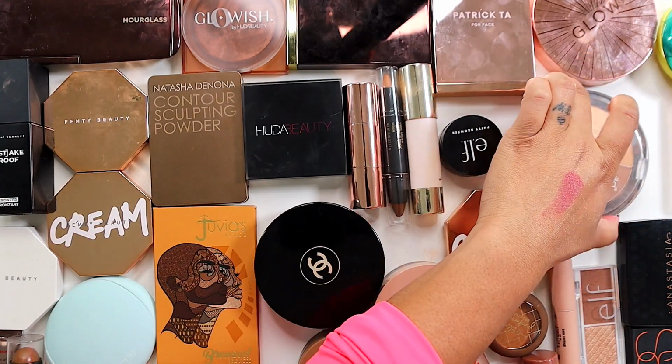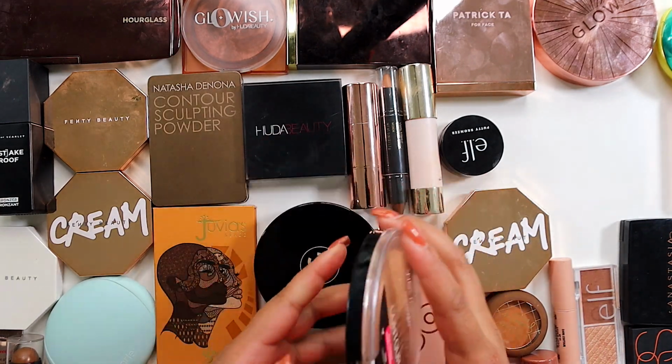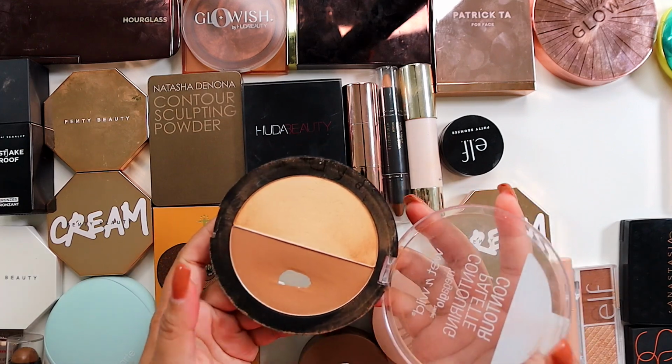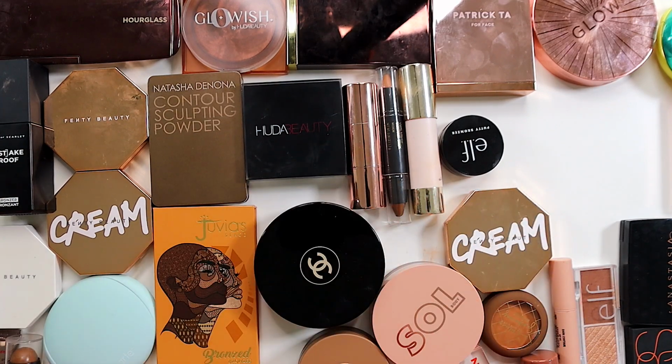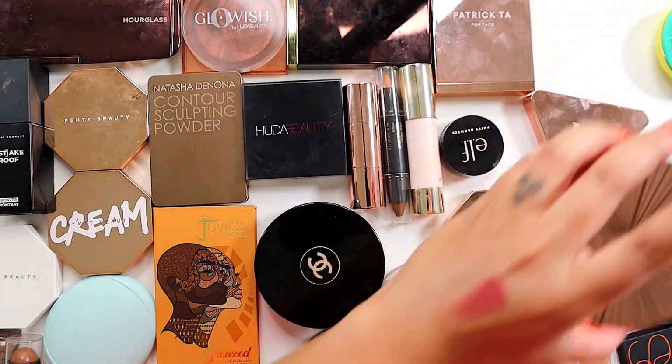Let's also follow suit and let go of this Wet n Wild Mega Glow Contour Palette. This guy has had a hold on me for a long time. This is probably my 4th one of these and I hit pan on this side every time because it's just so beautiful. But I think it's time to get rid of that. I think I've graduated from that.